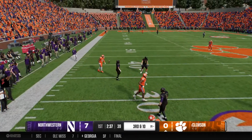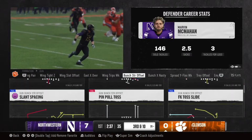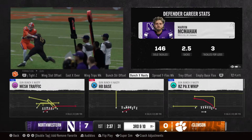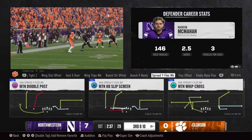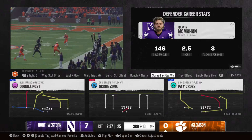That pass is incomplete, and they might be fortunate it wasn't knocked free for a fumble. It'll be third down. Well, man, this quarterback is fast. And you saw that on his ability to scramble around, but he wasn't fast enough to outrun that hit, and it was the hit that caused the incompletion.